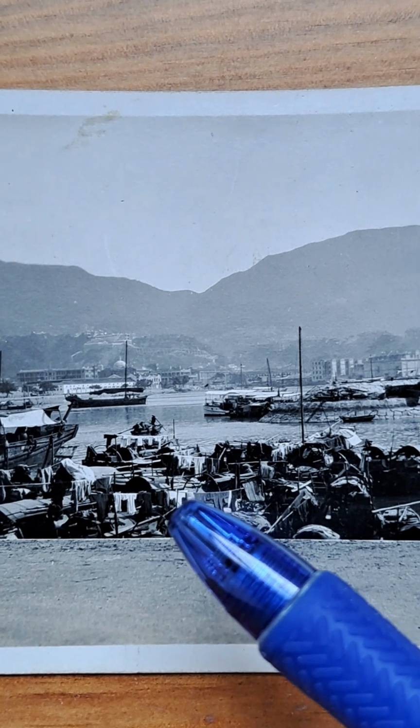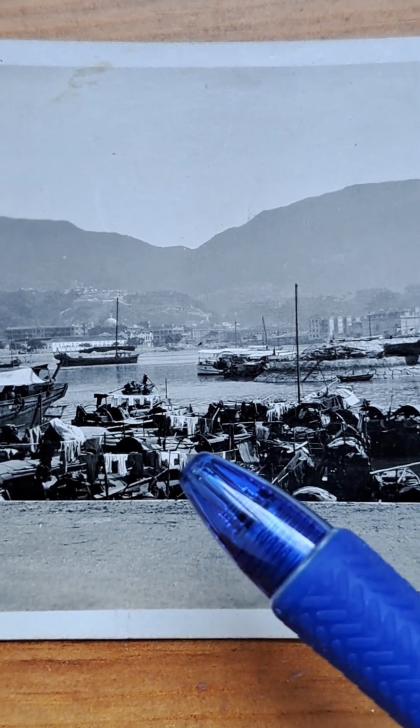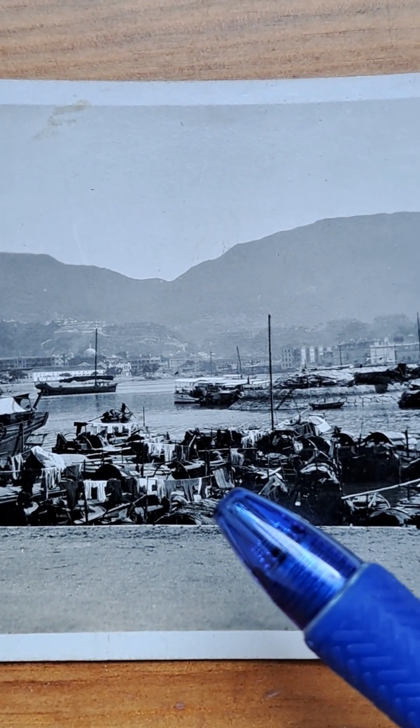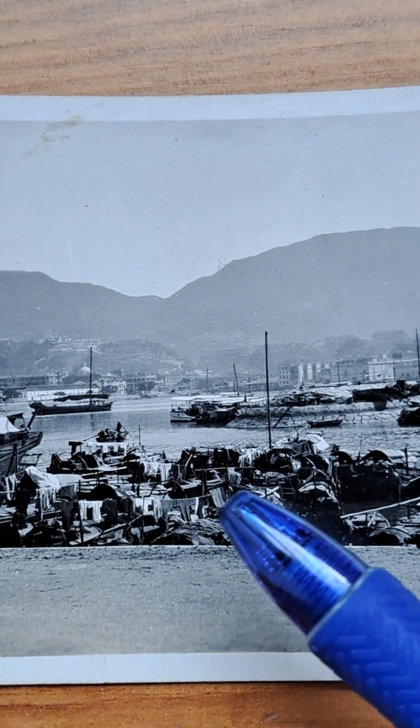And the small boats here tended to stay in the Hong Kong waters, and these were houses, floating houses. You can see the families on board have got their washing out. Must be a good drying day. Lots of clothes hanging out on the poles here to dry.